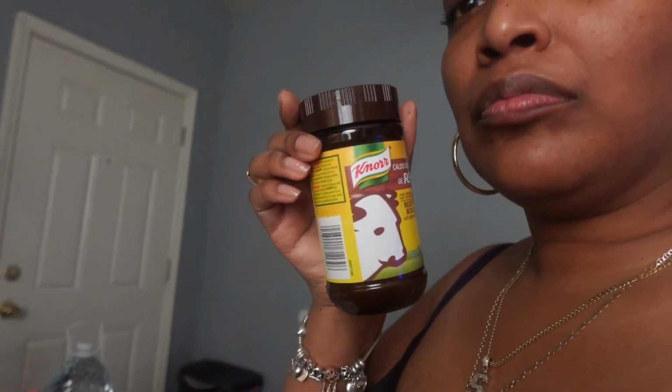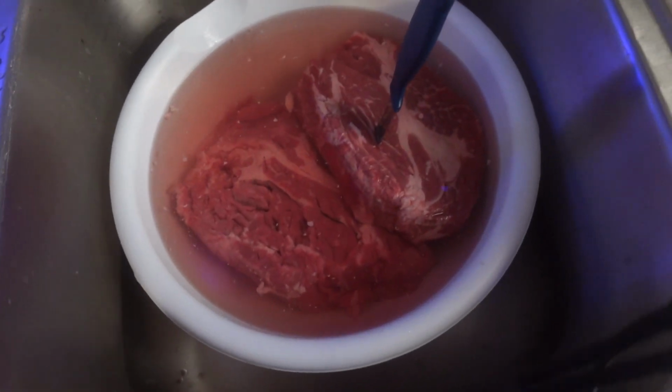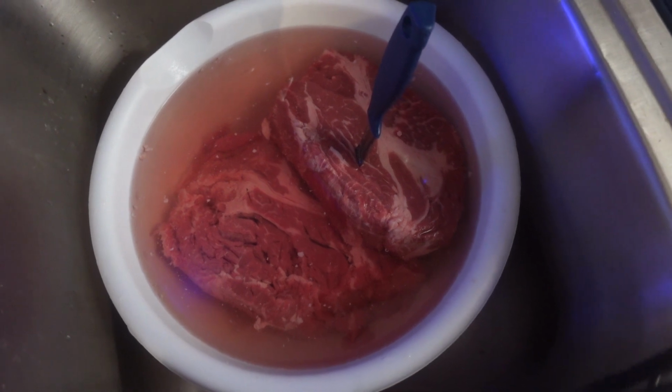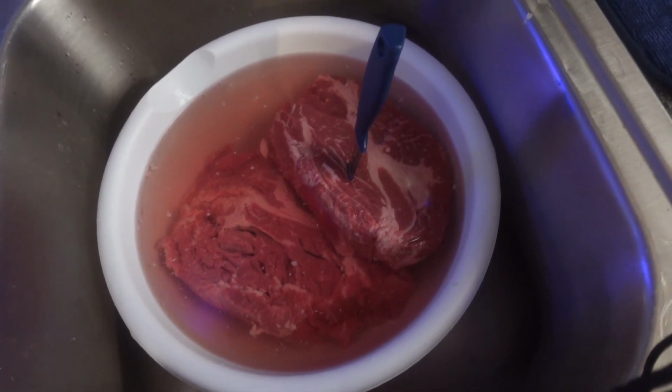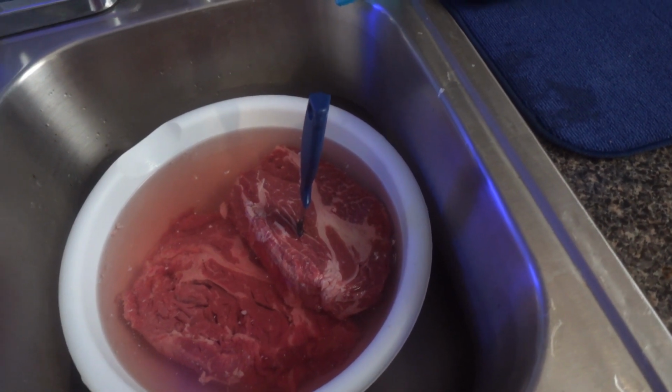I got some of this to go for my, what's it called? Bouillon flavor, beef flavor. I got a chicken one too, but I put everything up so it's not a grocery haul. And I'm gonna use this for my pot roast. Let me show y'all my pot roast. It is soaking in water and vinegar, cleaning it, and then I am stabbing it so it can be tender.